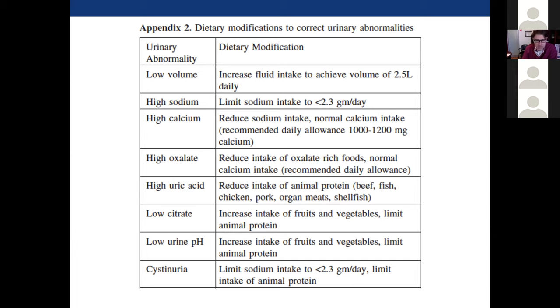Aaron, what are some foods that have high oxalate in them? I know spinach is the classic one. Nuts as well. Yeah. What about drinks? I'm not sure what drinks. So black tea is a big culprit. So spinach, black tea, nuts, chocolate, all those things predispose you to oxalate stones.